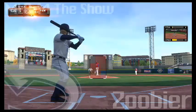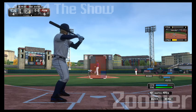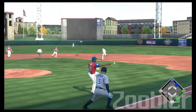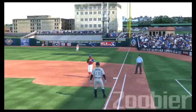Number 13 will step in, a ground out victim his last time. Now a swing, and the barrel of the bat breaks in two that time. And a rather easy first out.